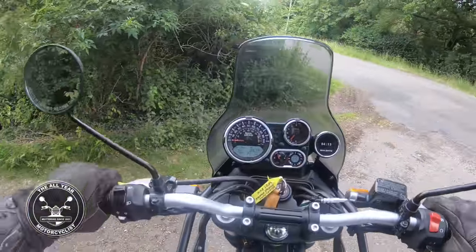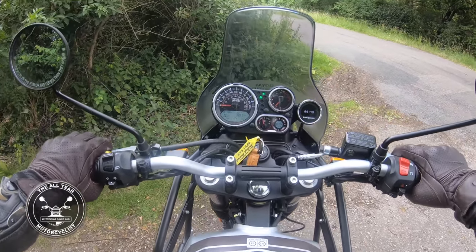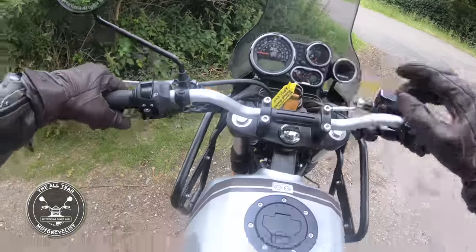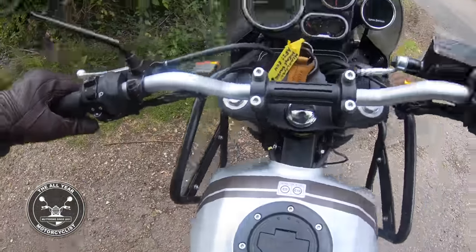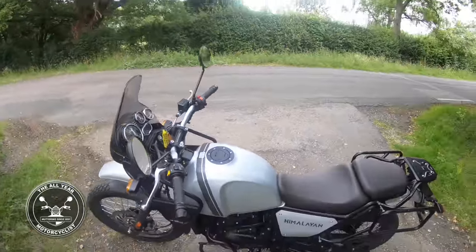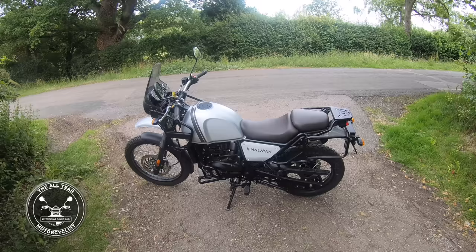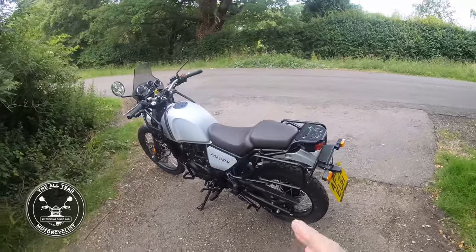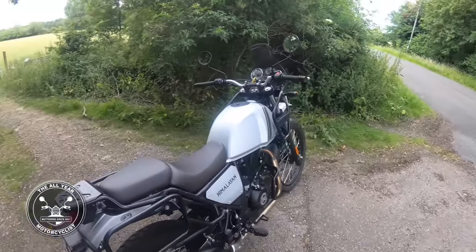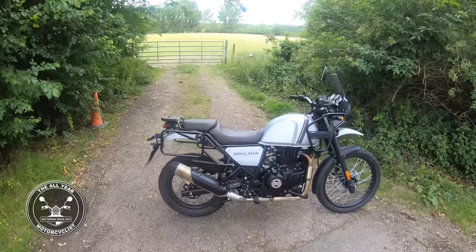Let's have a look. Indicator off, engine off. Flip this down. Make sure it's over. And let's have a look at it. Yeah, centre stand, the lot. It's got everything, brakes, crash bars. This one's got a rack on. You obviously have to buy the rack separate, and boxes, and that's what I would do if I had one. I'd have it like that, yeah.